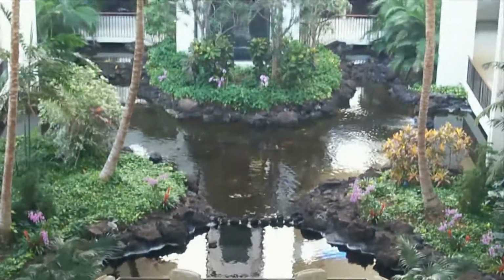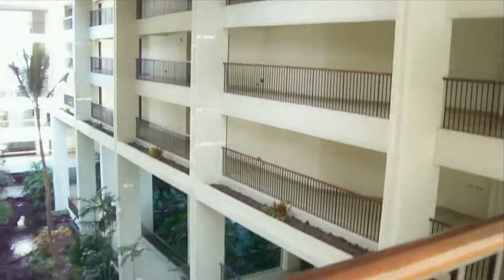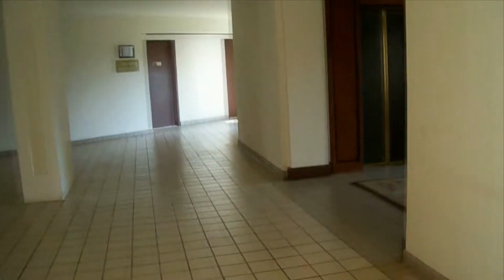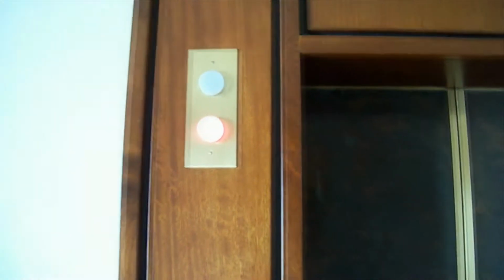Let's have a look at these little gardens in the water. Wonderful. I'm just going to take you downstairs. Let's take the lift down. Just a down and up button. I was going to get this lift. Wood panelled elevator.